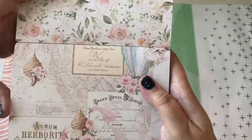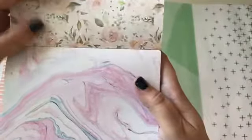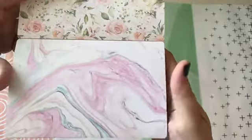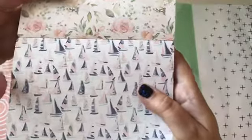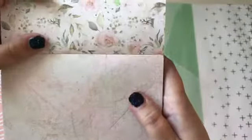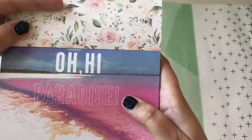Grand Hotel, St. James. Ooh, look at that one. I think that was in another one of these pads. I really like that. Look at all the sailboats. Ooh, this is a pretty one too. A map. Oh, hi, Paradise.